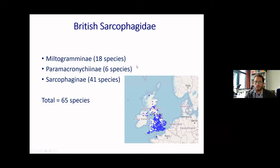The British Isles have quite an impoverished fauna for some groups, particularly groups which prefer hotter weather, but in recent years, some European species seem to be appearing in the UK. So maybe that could be due to warmer temperatures, we still don't know. Or maybe some of them had been there for a long time and just stayed undetected.